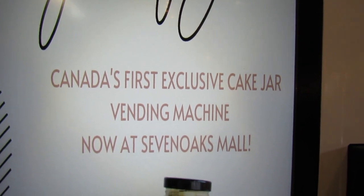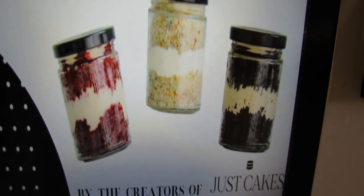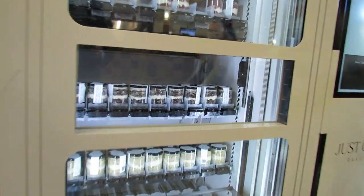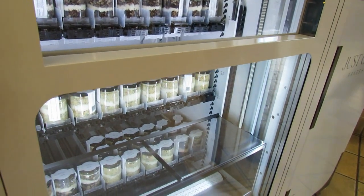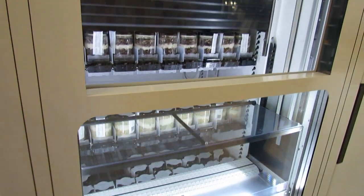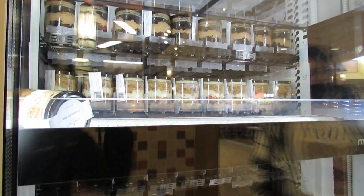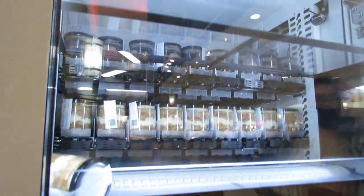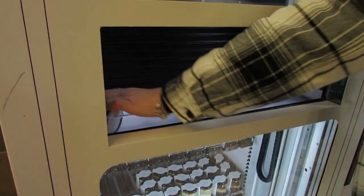Canada's first exclusive cake jar vending machine, by the creators of Just Cakes. This machine's popular, isn't it? So what'd you get? Cinnamon bun. Cinnamon bun, okay, let's see it in action. Up she goes, let's see how this works. Oh, you ordering more than one? Nope, just one. Just the one? Oh, simple as that.